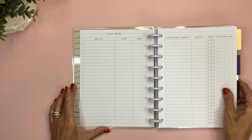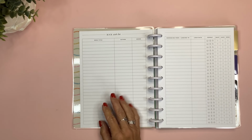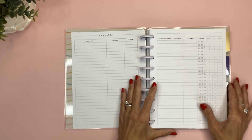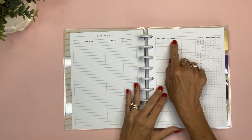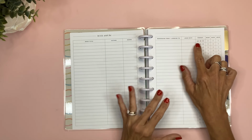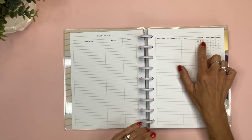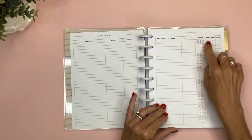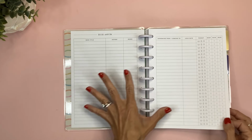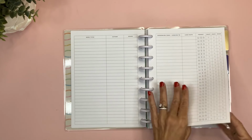Then we go into a book wish list. Love this. So we've got a place to put the title, the author, and the genre. And then also borrowing from or lending to, loan date, the format, whether it is a physical book, an ebook, or an audiobook. And then you check here if you want it, you have it, or you've read it. So there are 2 complete sets of that.